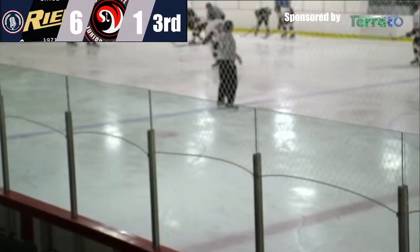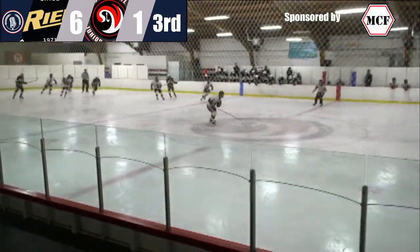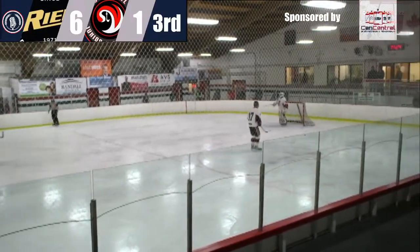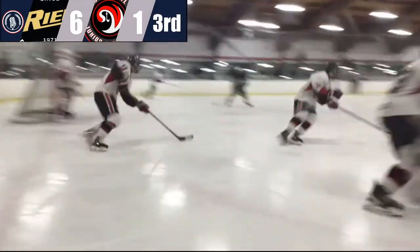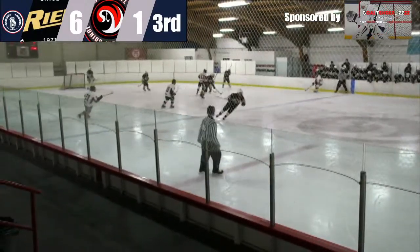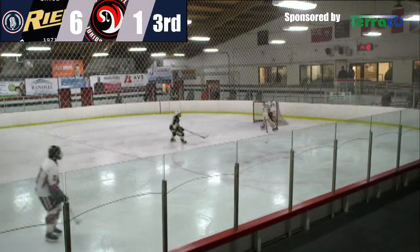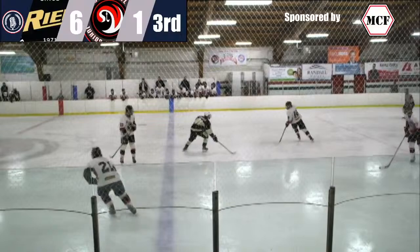Taking a bit of a bad penalty here for the Riels. One you don't really want to see your team take here when you got a lead, but the lead big enough for now, as they're looking to just worry about killing this penalty off. Is almost laying a big hit on a Victoria there was Hepner, but instead he ended up being the one going down to the ice.